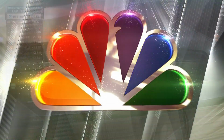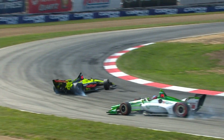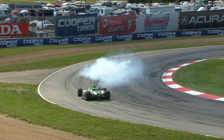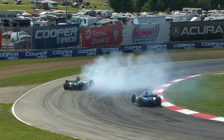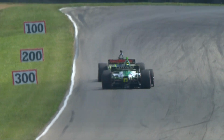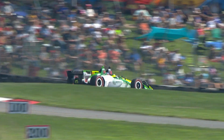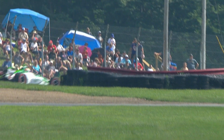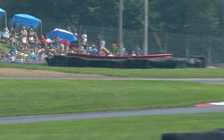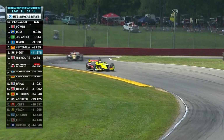Let's look at it again as it stays green. Definitely got help. Oh, yeah. Lucky it didn't take Colton Herta's front wing off, because they made contact across the front wing and it sent Bourdais around, did a 360 and kept going. So Bourdais leaves the door open. Colton dives in and goes for it. They get together. Colton got loose and had to correct, and it just sent him over into Sebastien, which spun him around. But no harm, no foul. They didn't lose a lot of time.